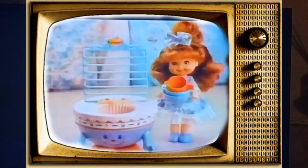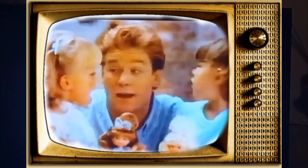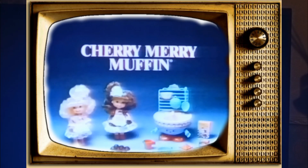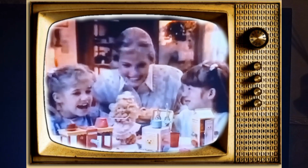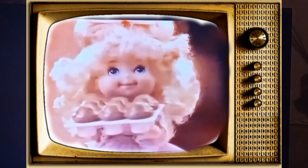This toy line did quite well. It went on for about 3 series, and it was sold all the way across Europe. I think Argentina was the only country that didn't sell it. I might stand corrected on that. The dolls are collectible today, probably not the most collectible doll, and trying to find examples of these on eBay can be a little bit tricky, as most of these were produced in the USA.